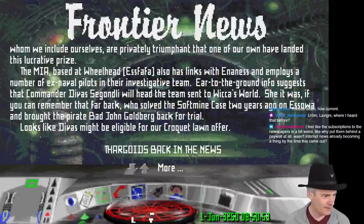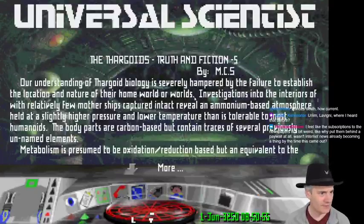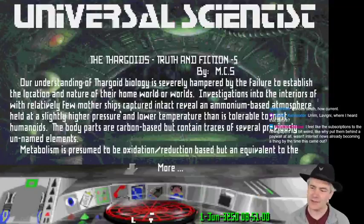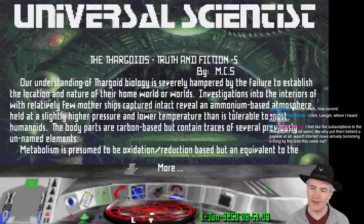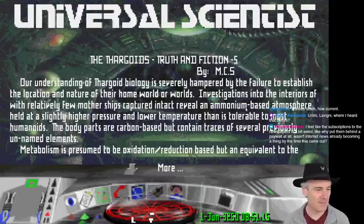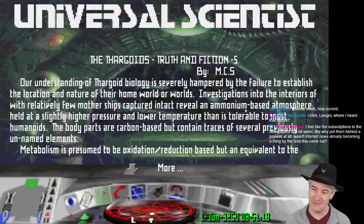Not really. Universal Scientist is now talking about the Thargoids a bit more. Okay, so there's a bit more information about the Thargoids. And this is where some of that lore stuff comes from. Okay, so investigations into the interiors of relatively few motherships captured intact reveal an ammonium... Interesting enough, not ammonia here, but an ammonium. I'm not sure what ammonium is. I think they mean ammonia. Ammonium... I'm pretty sure ammonium isn't a thing. Ammonia-based atmosphere held at a slightly higher pressure and lower temperature than is tolerable to most humanoids.